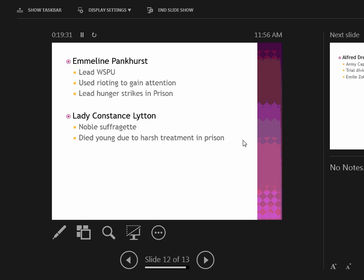So Emmeline Pankhurst does the opposite of what women are expected to do. She's not all demure and soft-spoken. She goes and smashes windows in. She forms groups of women to go on riots. They would break into Parliament and just start shouting votes for women until the police hauled them off to jail. And when they were in jail, they refused to eat. They went on hunger strikes, which we're going to read about tomorrow, as a matter of fact.